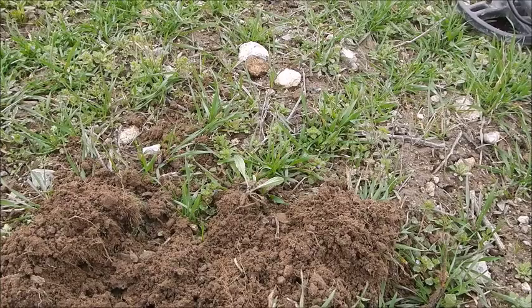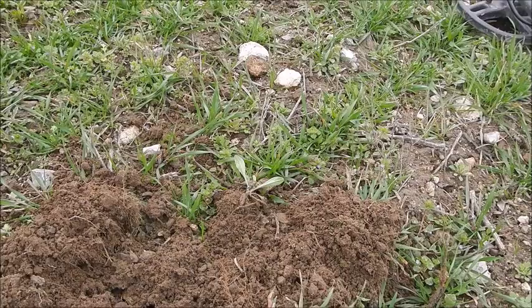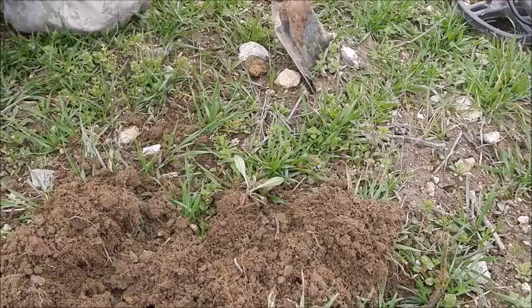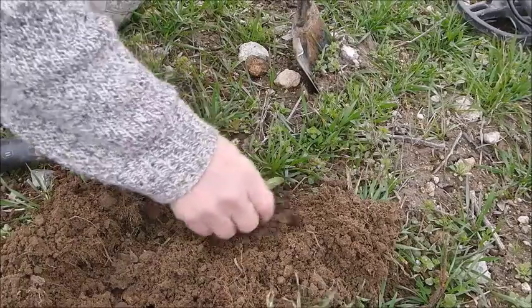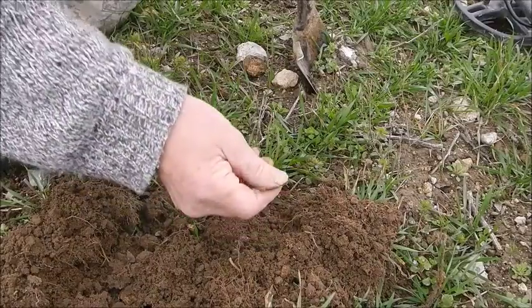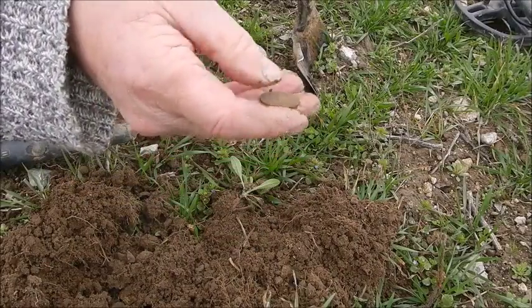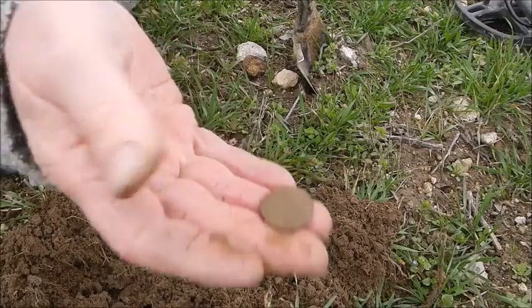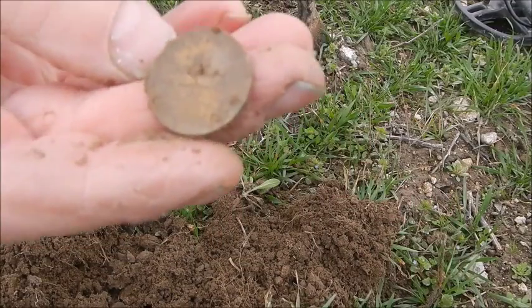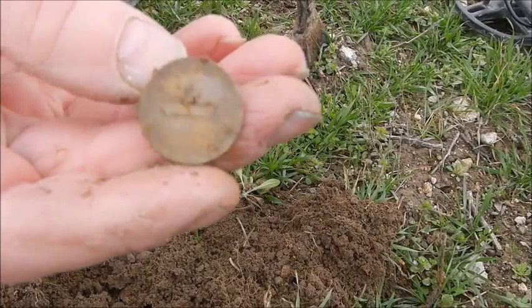I just had a 66, 67 signal here. I took two shovel pulls out and I can see it. I haven't touched it yet. And I'm a bit surprised. I think it's a coin. There it is. I don't know if you can see that. Yeah, it's not, it's a 1 shilling. But that's 4 or 5 coins I've found today.